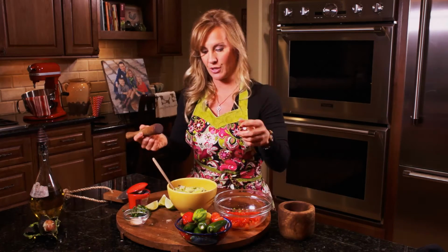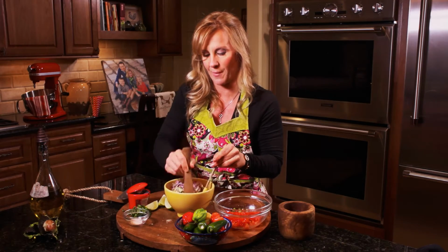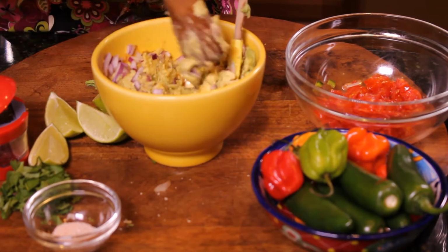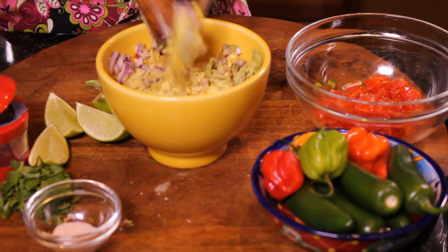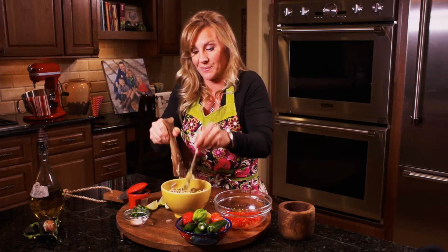And this bowl was too small, but I like the pestle and mortar where you can smash everything up. You want to be smashing your avocado, but you don't want to over mash it. You still want some chunks of avocado. By the way, avocado is one of my absolute favorite healthy fats. Rushed for breakfast in the morning, a half avocado with some lime and some salt will keep you all day without crashing.